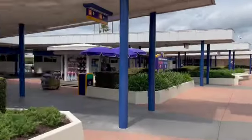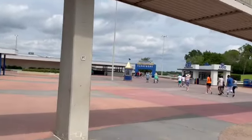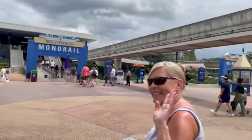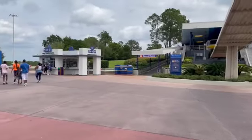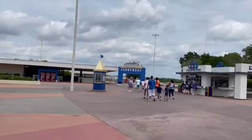Alright, so we're at the Ticket and Transportation Centre. Come through security. Now you have the choice of a ferry boat or a monorail. There's Vicky. Say hi, Vicky. Hi. Monorail takes you there, but we like the boat, so we're heading over to the ferry boat.